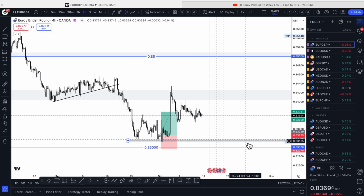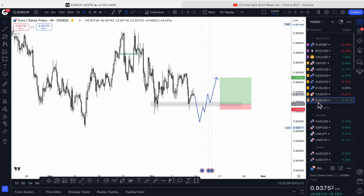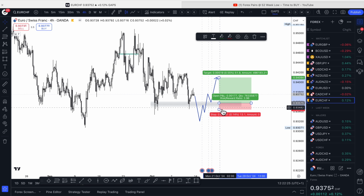So I hope this video has been helpful. I think we still had one pair to look at here, in fact. Yep, the Euro Swiss franc. Again, it's creating this support zone. So we're looking for it to sweep. We're looking for it to retest, and then come back through, retest, and then this red zone.